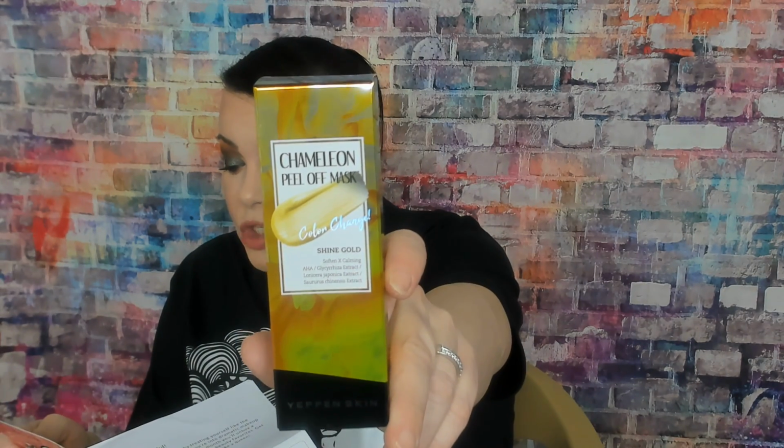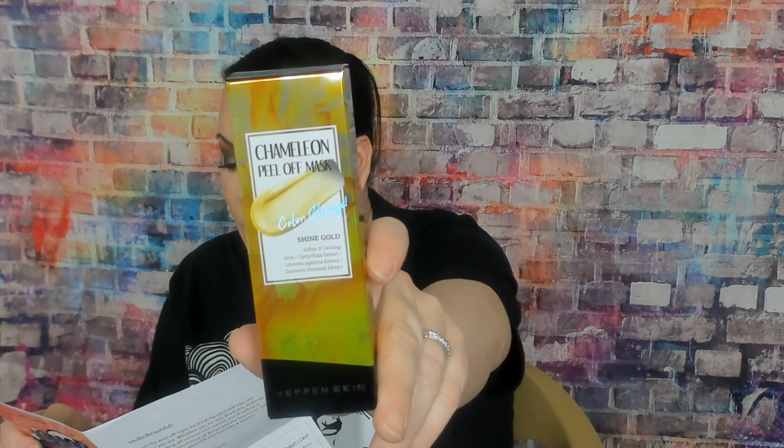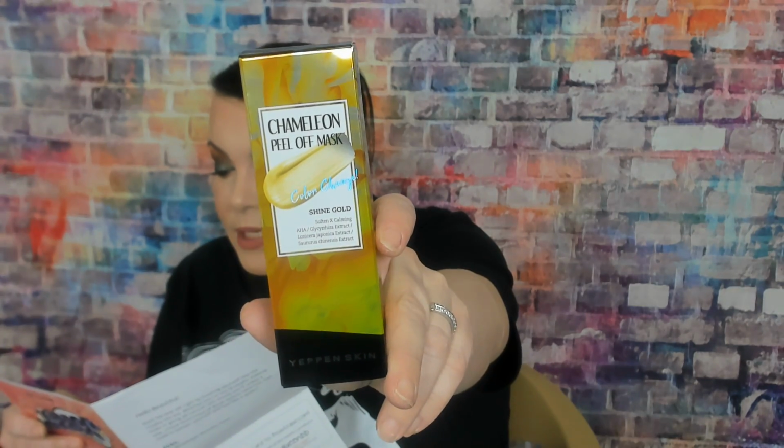So this is Shine Go Yippin' Skin. This retails for $13.99. It says, watch the mask transform on your skin as it changes colors right before your eyes. Talk about dramatic mask. Oh, so it's a chameleon peel-off. So that's pretty cool. I've never had nothing like that. It says how to use. Evenly apply the mask and wait about 15 to 20 minutes or until completely dried before peeling. Rinse off with warm water after removing. So that is so cool. All right, so I'm definitely excited. So far, I really like this box.